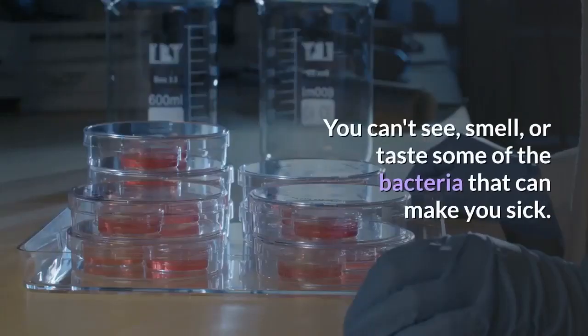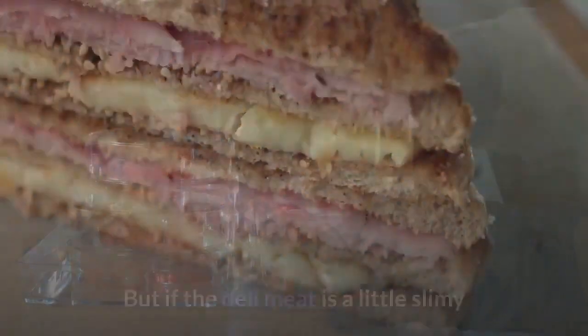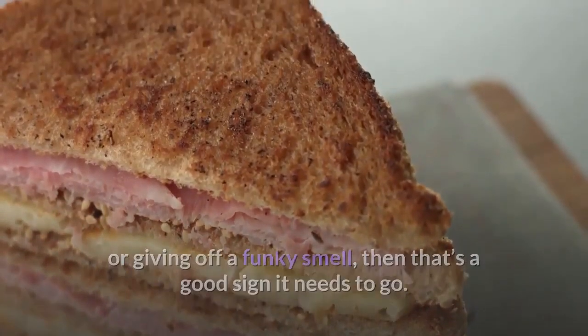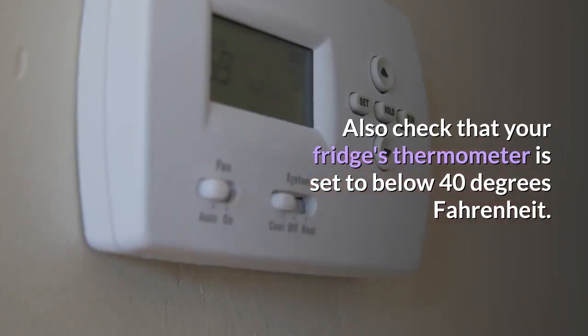You can't see, smell, or taste some of the bacteria that can make you sick. But if the deli meat is a little slimy or giving off a funky smell, then that's a good sign it needs to go. Also check that your fridge's thermometer is set to below 40 degrees Fahrenheit.